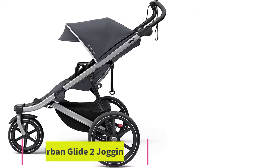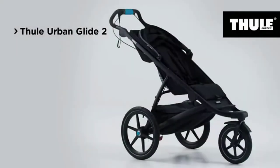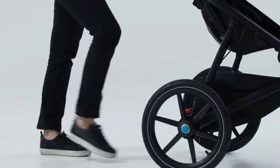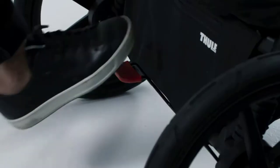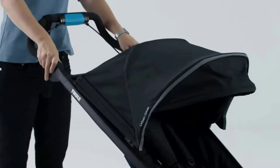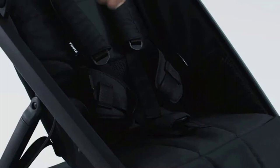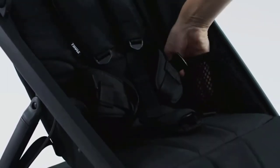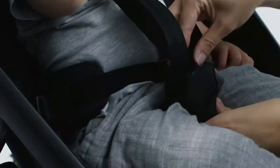Thule Urban Glide 2 is a lightweight jogging stroller perfect for all terrains. This item comes with a one-handed compact fold that makes it easy for you to transport and store when not in use. The Thule model is among the best jogging strollers we've used. It features a one-handed recline and a multi-position canopy with side ventilation windows to keep your child comfortable when walking or strolling around your neighborhood.